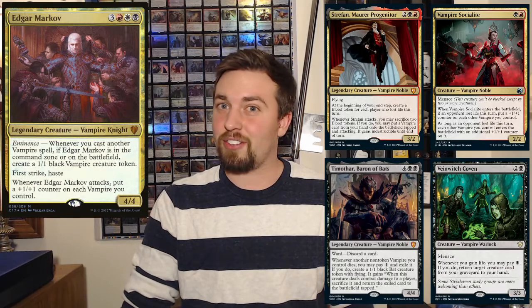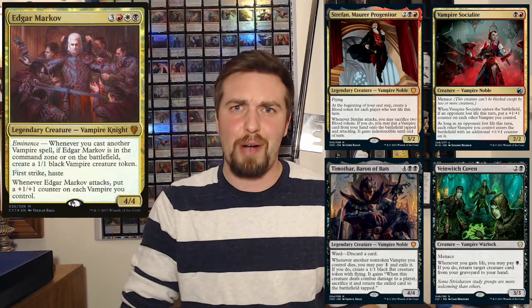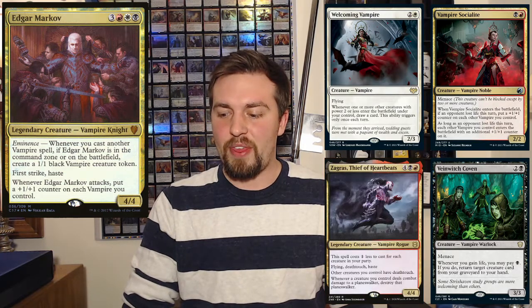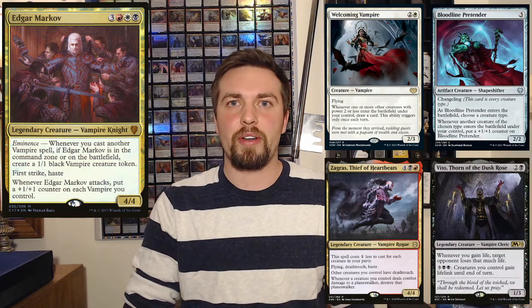Vanewitch Coven. This card I think is great, especially if you have lifelink synergies or life gain synergies, which you probably will with Blood Artist style effects. Welcoming Vampire, Zagras, Thief of Heartbeats, Bloodline Preserver, and Vito, Thorn of the Dusk Rose.